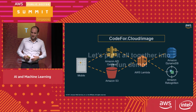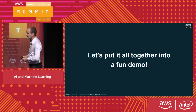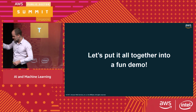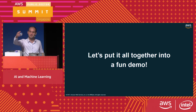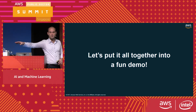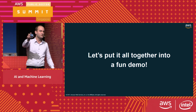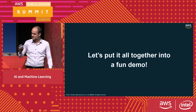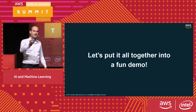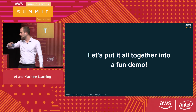So now comes the fun part. What if we bring this all together into a live demo? I brought with me a few toys. I brought a Sphero robot, and we'll get the camera set up in a bit so I can show that to you. This is the SPRK Plus robot, a translucent toy robot that is generally used as a toy. There's another version called BB-8, the Star Wars version, very popular. We can roll it around and control it using Bluetooth.